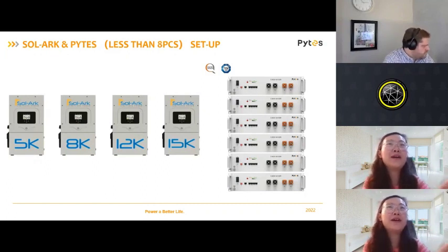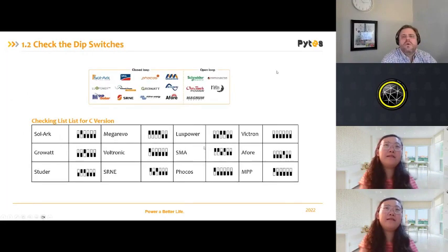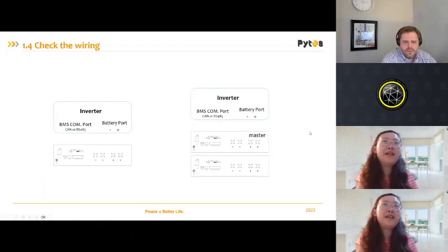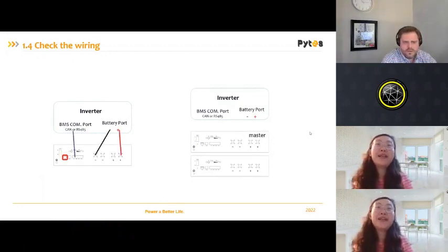Setting up Sol-Ark and Pytes is pretty easy. If it is less than 8 pieces, the customer basically needs to check the battery version. Mostly it is our C version on the market, and later on it is a C version. There's no A and B. Then you need to check the dip switches, and the Sol-Ark is on the first. And then check the wiring and pin out, things like that. We could quickly go through all these slides.